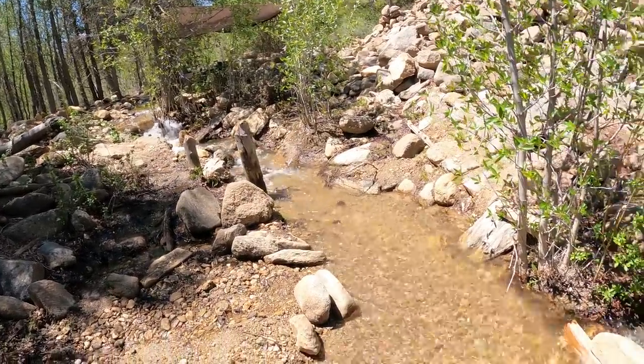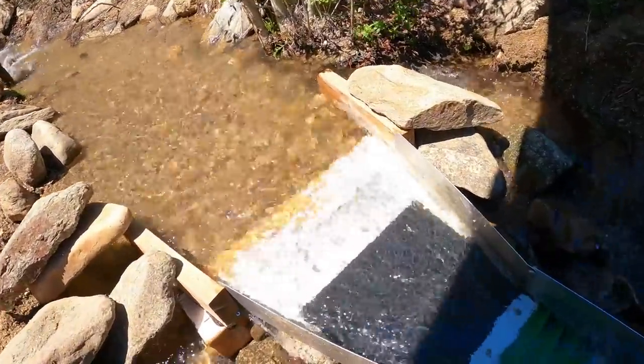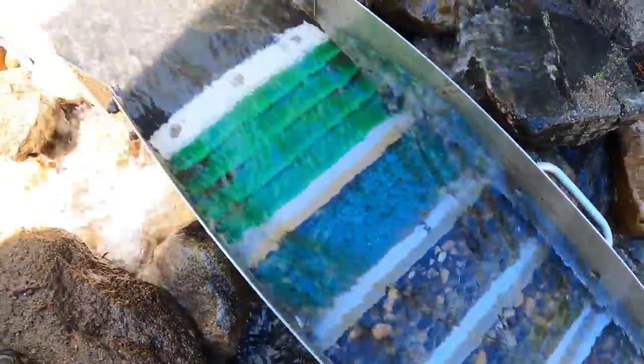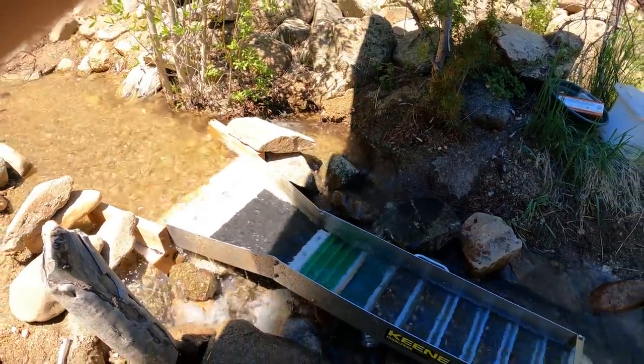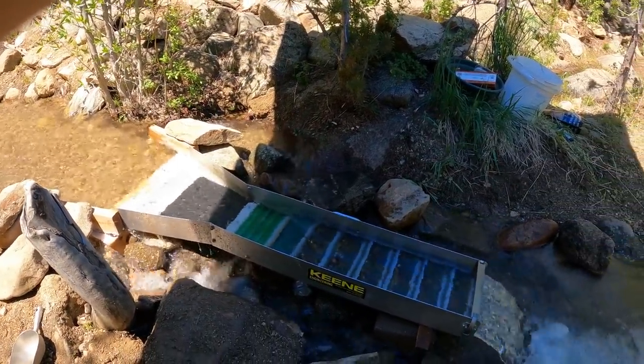I'm downstream a little ways at another miner's sluice box. He's got some pretty good gold. Might be able to see that. There's gold on the mats for sure. All kinds of ways to set up your stream sluice.